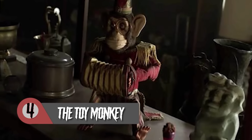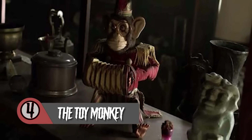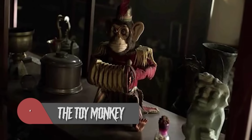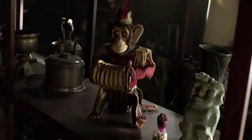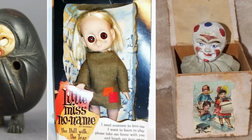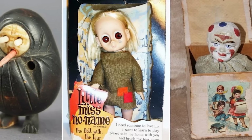Coming in number 4, we've got the toy monkey. What is it about old school toys that makes them so creepy? Like, at some point in history, every single toy maker decided it was time to stop making them look that way and move on to much cuter, cuddlier, cooler, and overall less frightening things. Maybe tastes changed, or folks just collectively woke up to the fact that they were letting their kids play with nightmare objects, but regardless of the reason, I'm glad we've left these designs in the past.